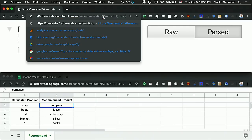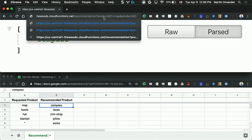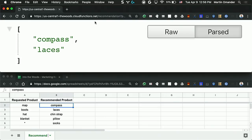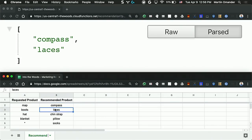And if you have more products here, so one product was the map, another one could be boots. And then we get the compass and laces. So boots leads to laces.